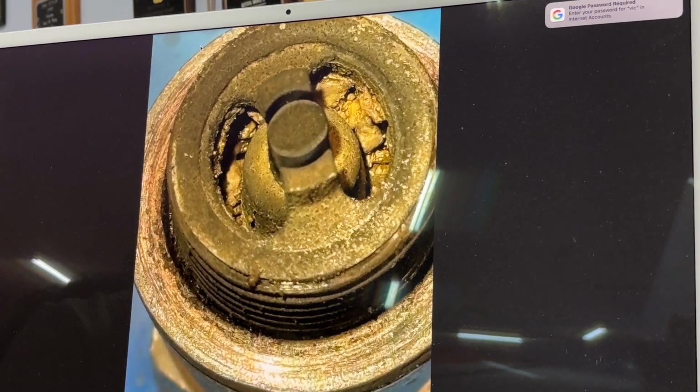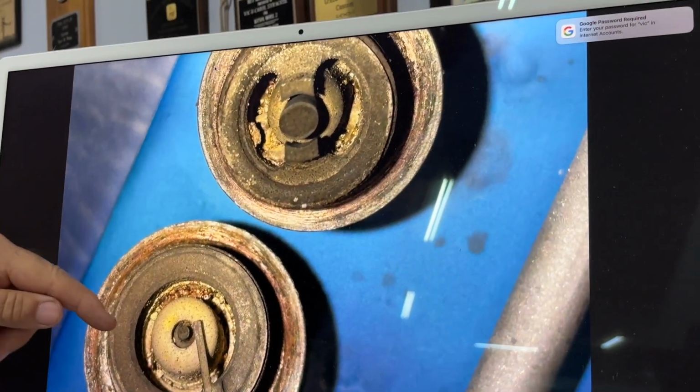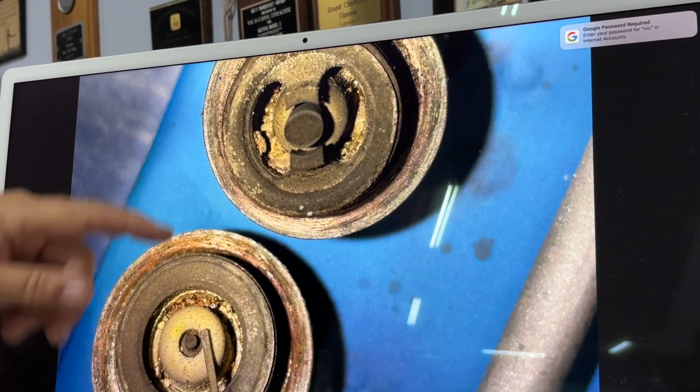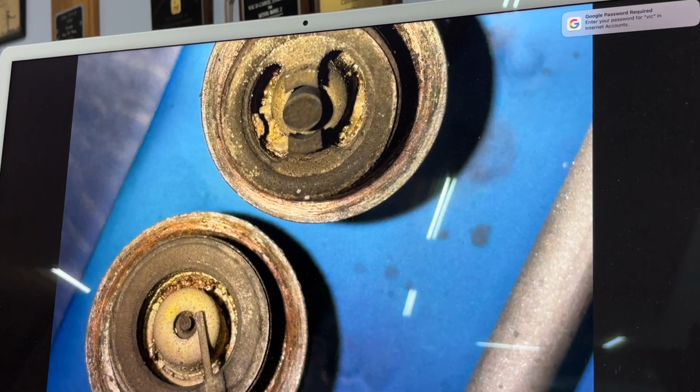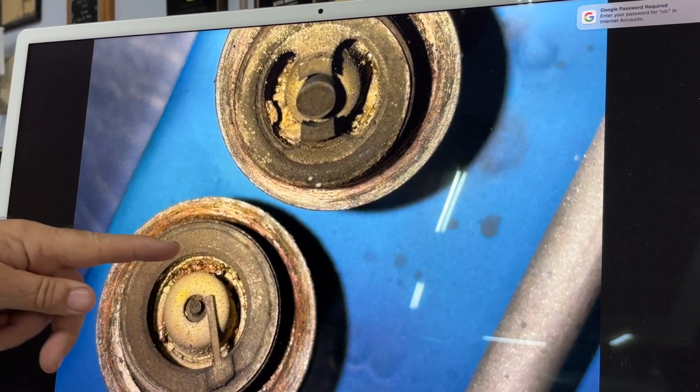And another interesting thing, I'll show you right here, there were multiple different kinds of spark plugs in the same engine. On the lower side, we had a fine wire mixed in with some massive electrodes. And they were different heat range plugs, and you can see how fouled they are.